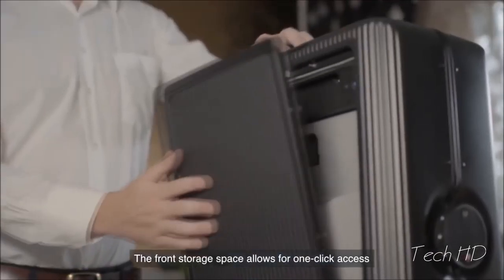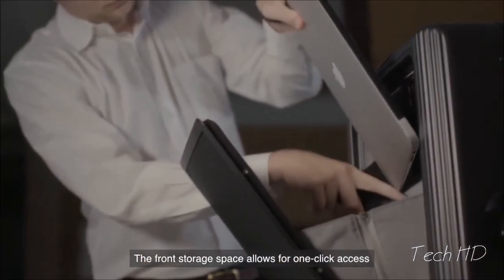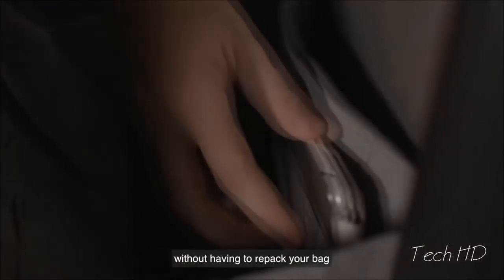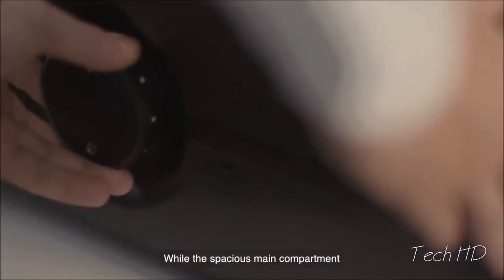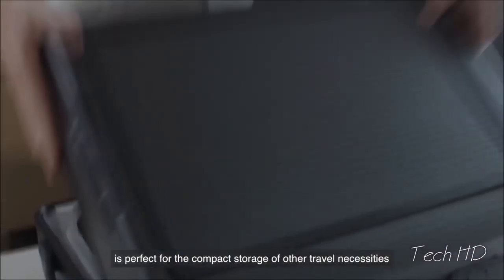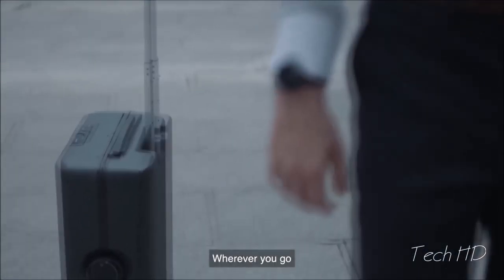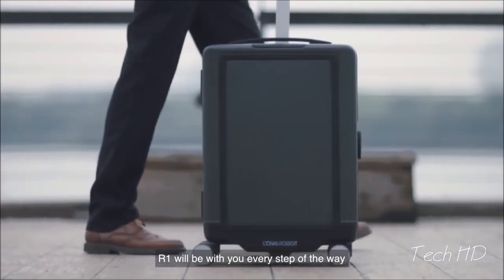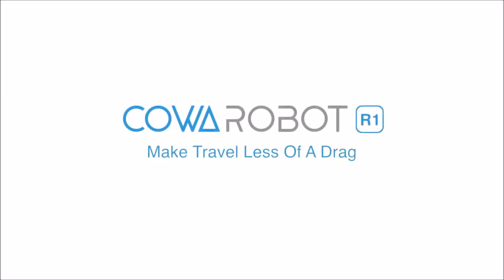The front storage space allows for one-click access to remove electronics during airport security checkpoints without having to repack your bag, while the spacious main compartment is perfect for the compact storage of other travel necessities. Wherever you go, whatever you do, R1 will be with you every step of the way. CoRobot R1, make travel less of a drag.